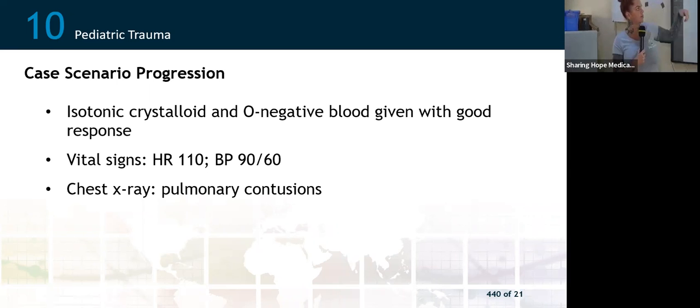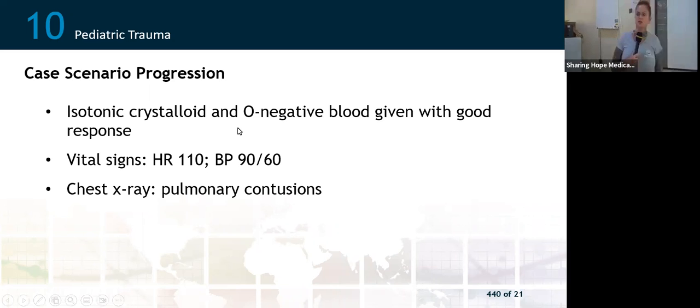Heart rate's come down, blood pressure's gone up. Chest X-ray shows pulmonary contusions. What do we know about pulmonary contusions? They blossom, so that's why his O2 stats are low. We need to have the oxygen on him, keep him on there, and then know and expect that it could get worse the next day. So you gotta be very careful with ventilation management on those pediatric patients.